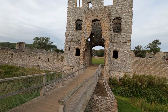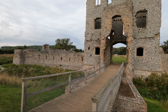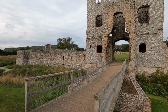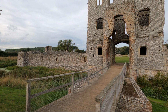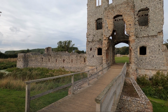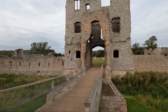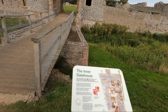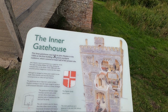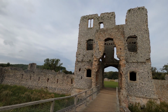The gatehouse was an important symbol of his lordship. It was also large enough to serve as a self-contained defendable residence in times of danger. There were two lodges, for a porter and chief servant, and a spacious suite of chambers for the lord and his family. The will of John's son, Sir Henry, describes these rooms as being luxuriously furnished with feather beds and silk curtains. Not quite so luxurious at the moment.